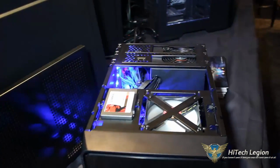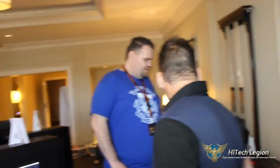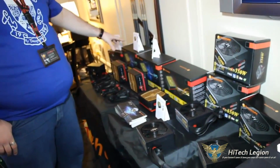form factor build, but based on micro ATX. Okay. On our power supply side, we have our Tough Power Grand. We have between our Tough Power Grand and the Tough Power DPS.